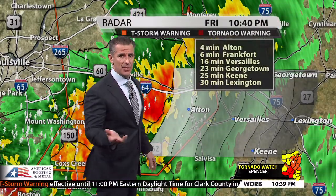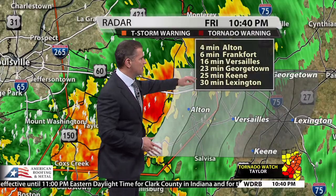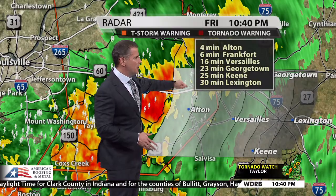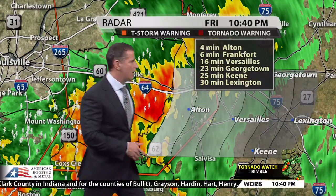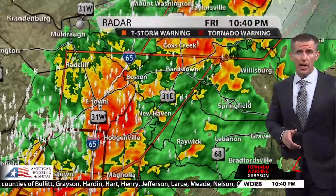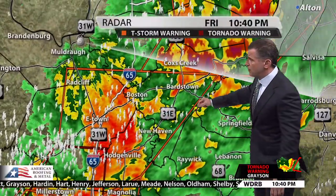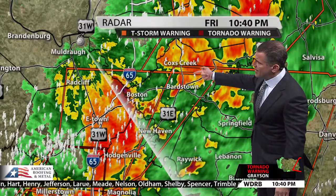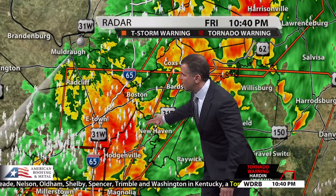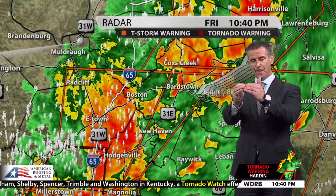Eminence, 4 minutes from now, the potential is there for 70-mile-an-hour winds. 6 minutes from now in the Frankfort area. Versailles, you're looking at 16 minutes from now. Lexington, 30 minutes from now. We'll move down the line, continue to do this exercise all along the line. Bardstown's under a severe thunderstorm warning. Not necessarily for what's over you right now, but what you're going to notice near Bardstown is it has a harder front edge to it.